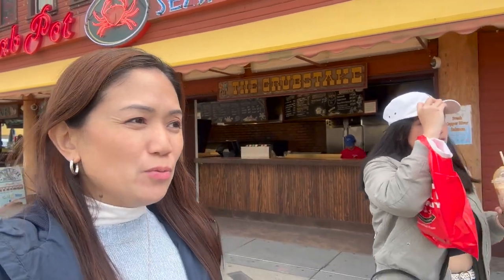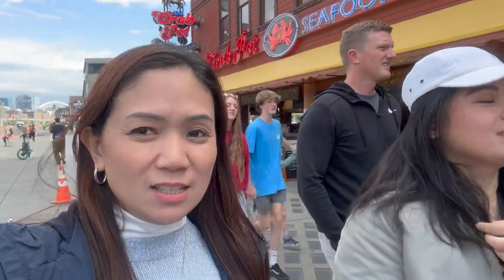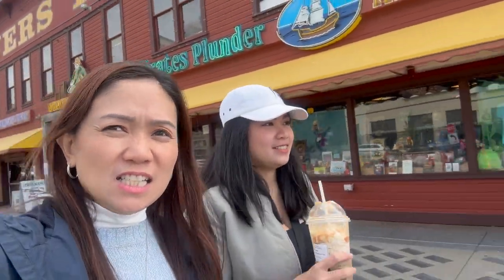Going to eat here, but Luke's Lobster won the poll. More expensive, but it's so good. All of them want to eat at Luke's Lobster again. Although it's still like 1,000 pesos for one sandwich, but it's lobster.